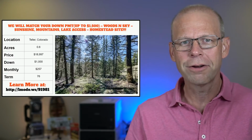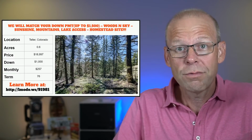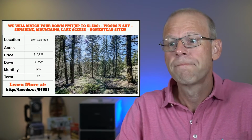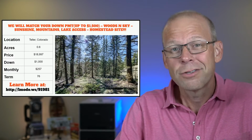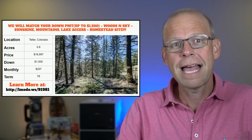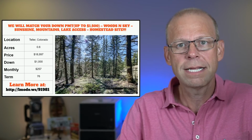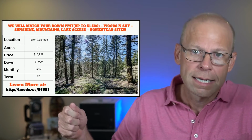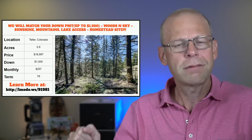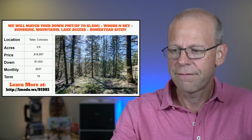Teller, Colorado. All right, Teller, Colorado, 0.6 acres. It's a beautiful view right there, don't you think? It's going to be a buildable lot, 0.6 acres, just under $19,000, $3 short of $19,000, $1,000 down, $257 a month for 78 months. Treed, northern Colorado, I think Teller is more northern, could be wrong. Learn more about it using that link right there, and see if it's a good fit for you.